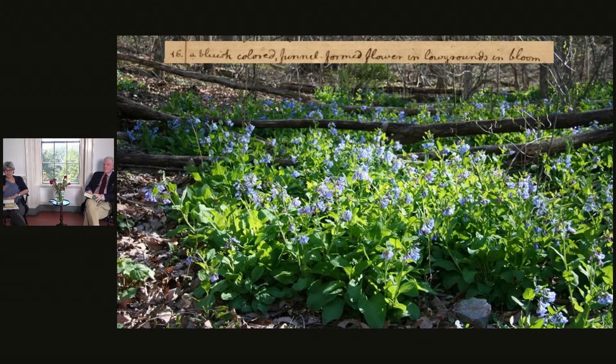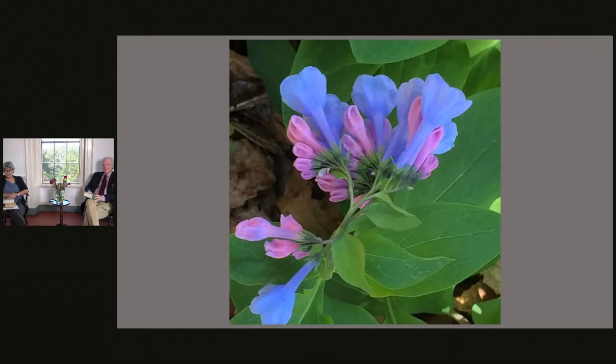Today, of course, we have wildflower walks in the spring, and we hope to have them again. We did a video of our bluebell valley, we call it. You can show the close-up of the flower in the next image. There it is. So beautiful. You can see the bluish colored funnel form flower.